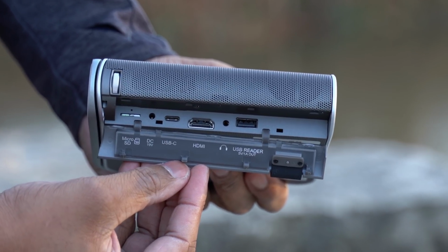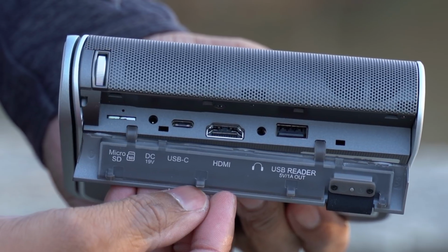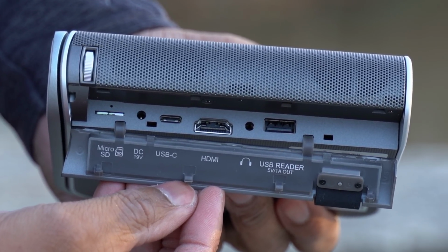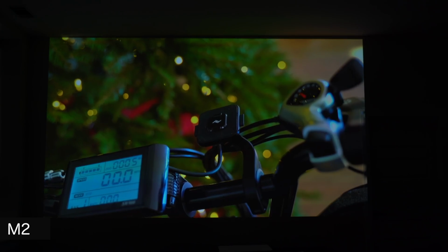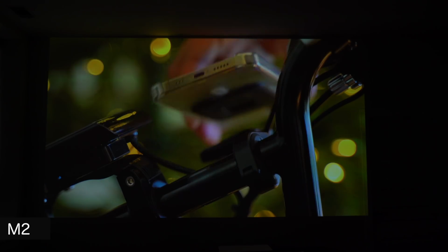But overall, I find that the connectivity is good because all of these do have USB-C ports and also USB-A ports. And I think these really work well outside, but they will work inside too. I mean, they're portable, they're small, they're compact, but they just really kind of fit in everywhere.